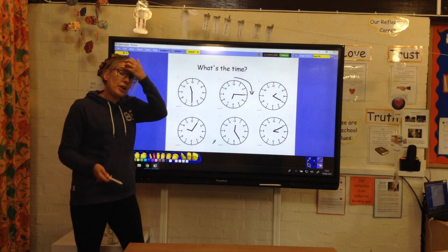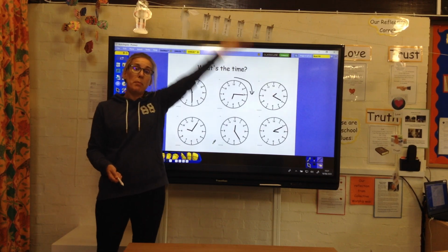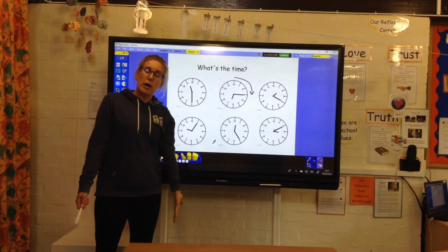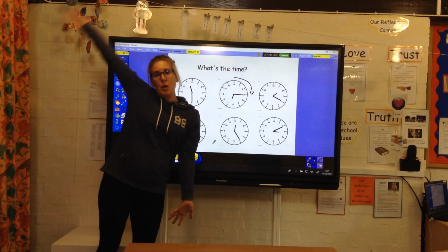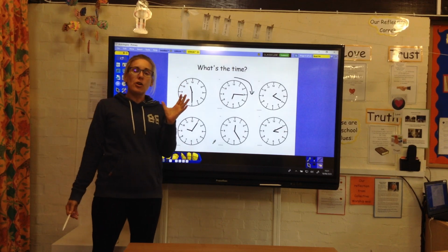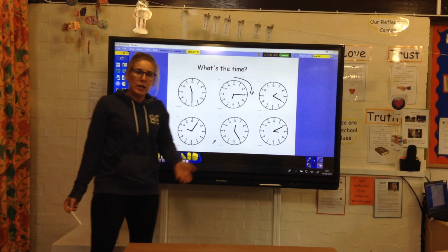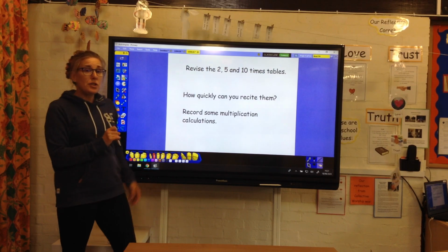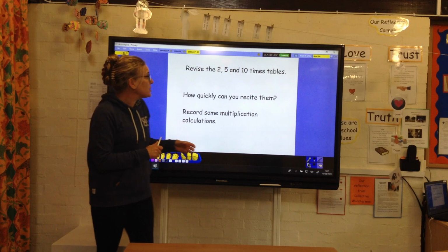So make sure you have a little practice of telling the time. So you've got past times and to times. If you revise past times, we will be revising to times later on in the week or next week. And you have got the little clocks I gave you, or you've probably got a little clock at home that you can look at. Right, revising the 2, 5 and 10 times tables today.